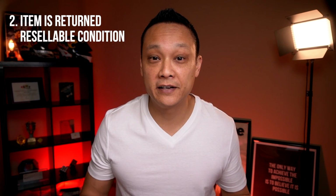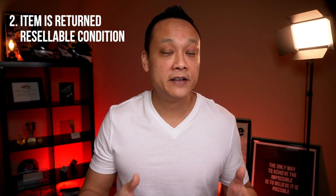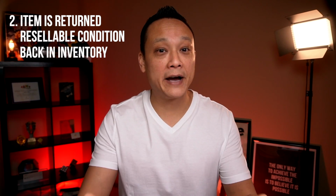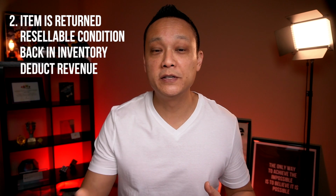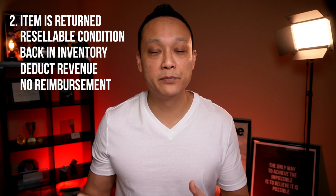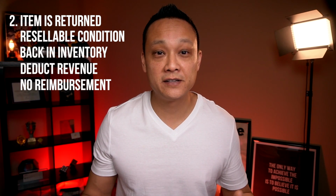If the buyer does send the item back to Amazon, then when Amazon receives the item, they'll inspect it and evaluate whether it's in resellable condition or not. If it's determined that it is in resellable condition, meaning that it's in like new condition, then Amazon will return the item back to your inventory. But they'll also deduct the revenue of the sale from your account, and you will not be reimbursed any of the FBA fees. I know it sucks, but that's just how it is.